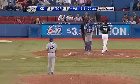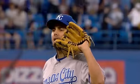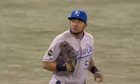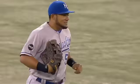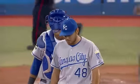Then strikes out. Big slow curveball does it, and Kansas City wins the series 2-1. Soria gives up a pair of runs here in the 9th, but the Kansas City hitters had 16 hits again tonight. They win the series, win the finale 9-6.